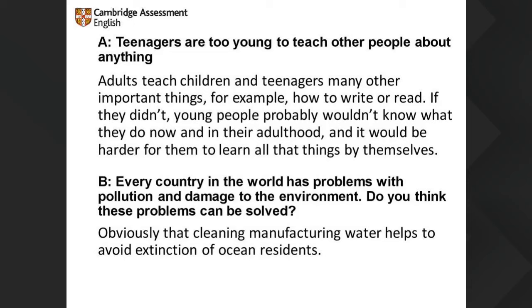However, in A, the idea that is being expressed here is basically agreeing with the title, and it's nothing very original or complex. So yes, adults teach children important things. If they didn't, children wouldn't know what they do, and it would be harder. It's not a very developed, complex idea. Whereas the second point, that cleaning manufacturing water helps to avoid extinction of ocean residents, is considerably more complex and thought through.